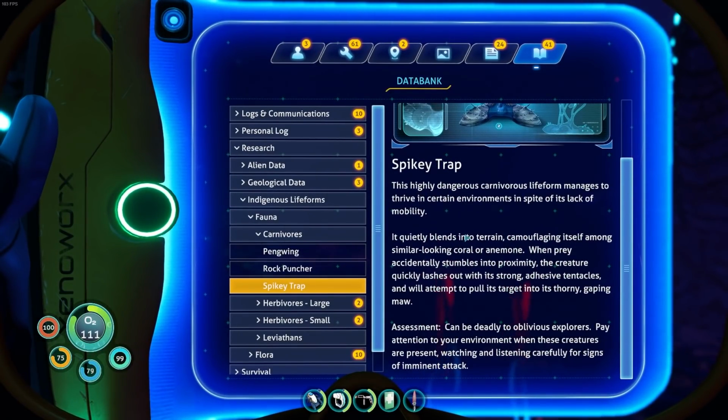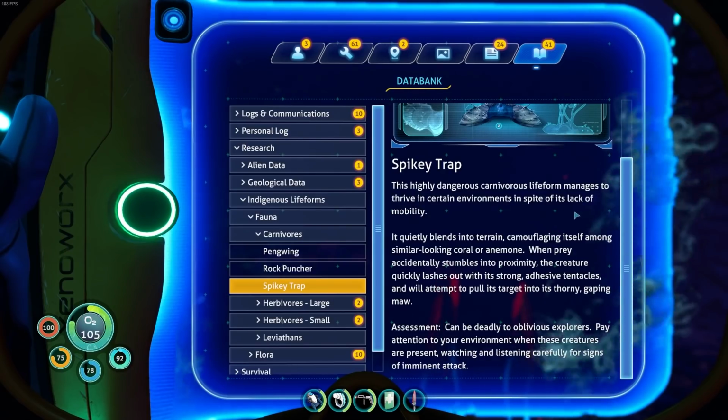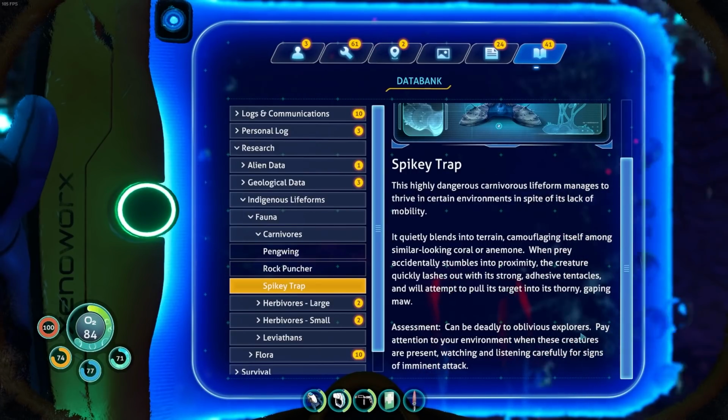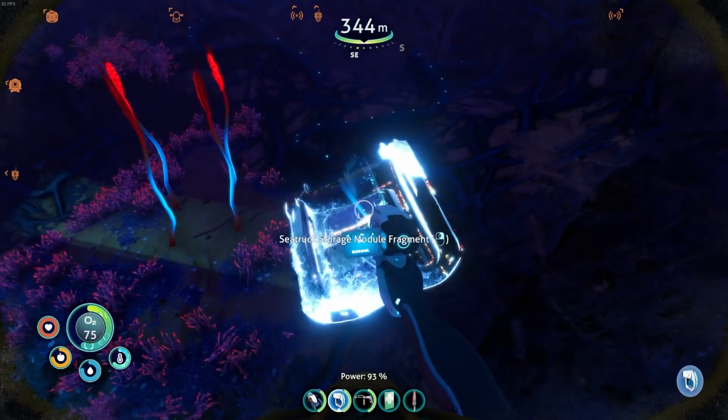This highly dangerous carnivorous life form manages to thrive in certain environments in spite of its lack of mobility. It quietly blends into the terrain, camouflaging itself among similar-looking coral or anemone. I still don't know how to say that. When prey accidentally stumbles into proximity, the creature quickly lashes out with its strong, adhesive tentacles and will attempt to pull the target into its thorny, gaping maw. Assessment: can be deadly to oblivious explorers. Pay attention to your environment, and these creatures are present, watching and listening carefully for signs of imminent attack.